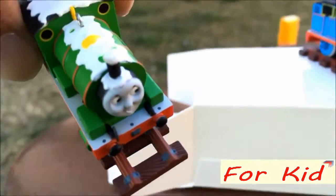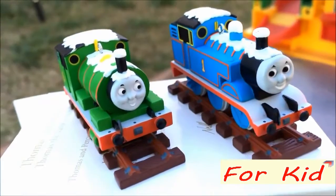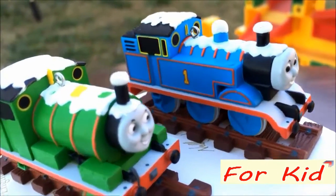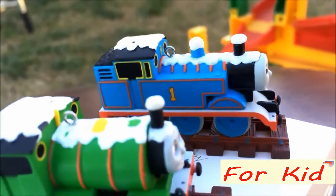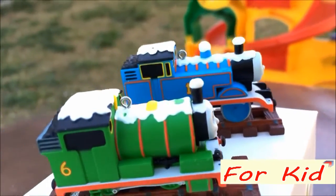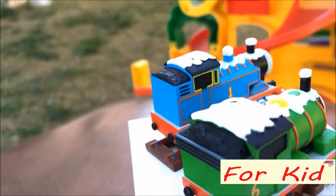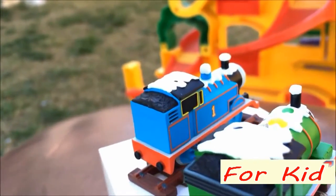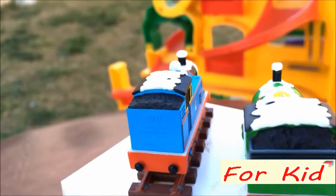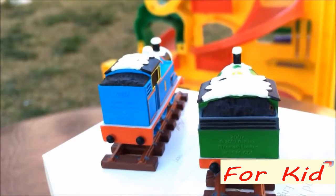You can see the tracks. Beautifully made tracks. I love the tracks. And look at this, how minutely they work on this. They don't have any problem. Let me go ahead and show you the top. Top got snow covered, both Thomas, and here you can see the rear side.